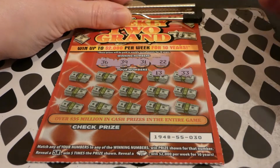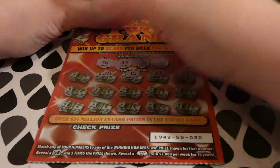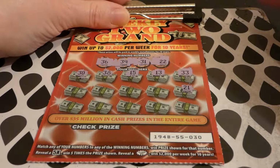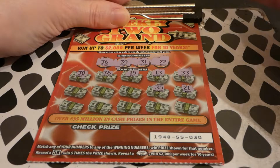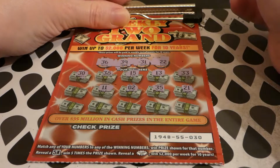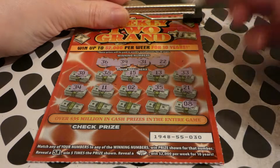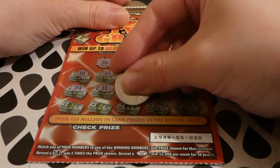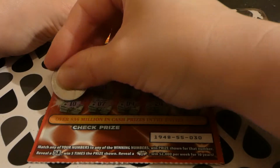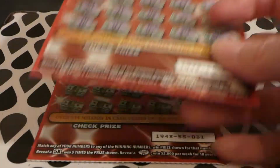33, 13, 15, 38, we have a 39. 30. We have a 31, 21, we have 22. Tease, tease, tease. 35, we have 36. 2. 11, 34, 8, 24, 9, 7, and 10. So nothing on 30. So let's see if our last ticket, 31, will be a winner.